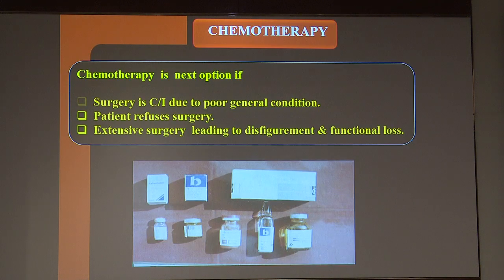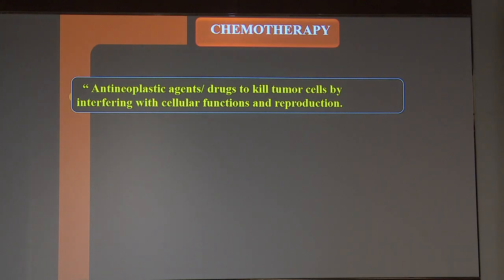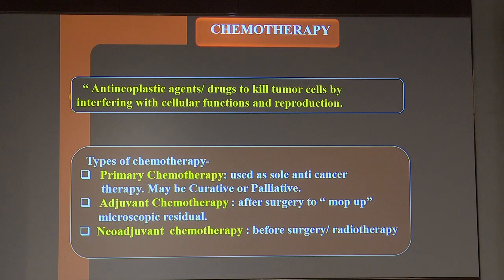Then the second option is chemotherapy. If surgery is contraindicated due to poor general condition of the patient, or the patient refuses surgery, or extensive surgery would lead to disfigurement and functional loss, then we can go for chemotherapy. That is an anti-neoplastic drug which kills the tumor cell by interfering with the cellular function and replication of the cell. Chemotherapy may be of 3 types.